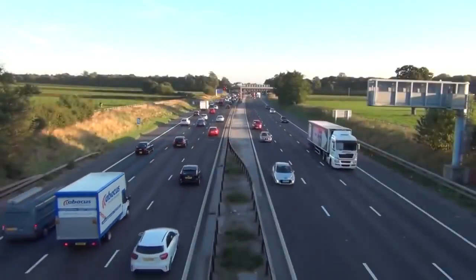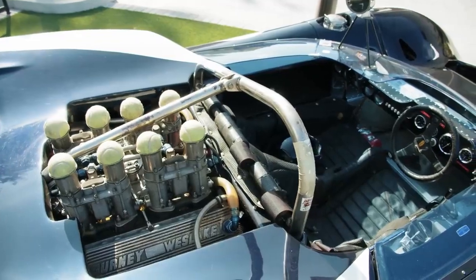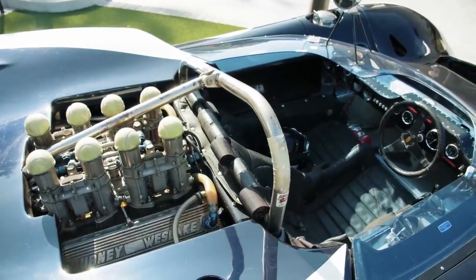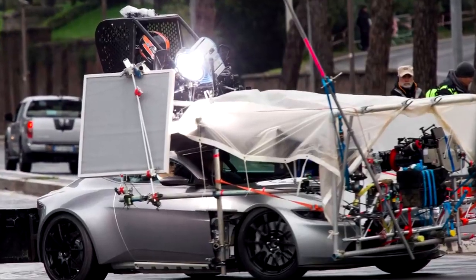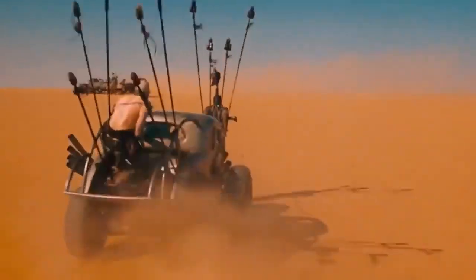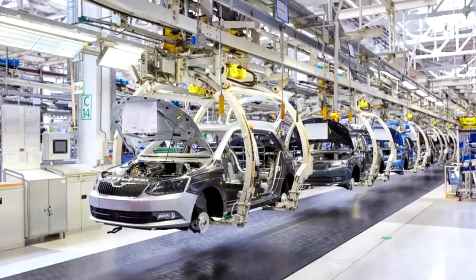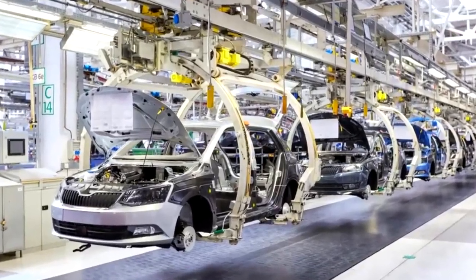There are some cars which are designed to be driven on everyday roads, and there are some cars which aren't. When a major movie is being made, it's not unusual for a one-of-a-kind special custom vehicle to be required. The car might need to have a certain look or be capable of a certain stunt, and so a regular mass-produced car simply isn't up to the task.